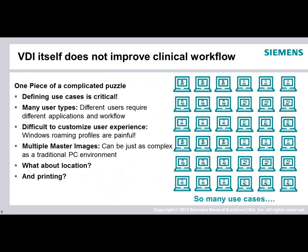So, Paul? Thanks, Jim. As Jim mentioned, VDI really is at the center of our SIA solution, but it alone doesn't really improve the clinical workflows. It adds some functionality like roaming, the ability to move between the different machines and environments, but we use a lot of other tools to help deliver an improved experience. If you look at this slide, the idea here is that you've got a lot of use cases within your facility.